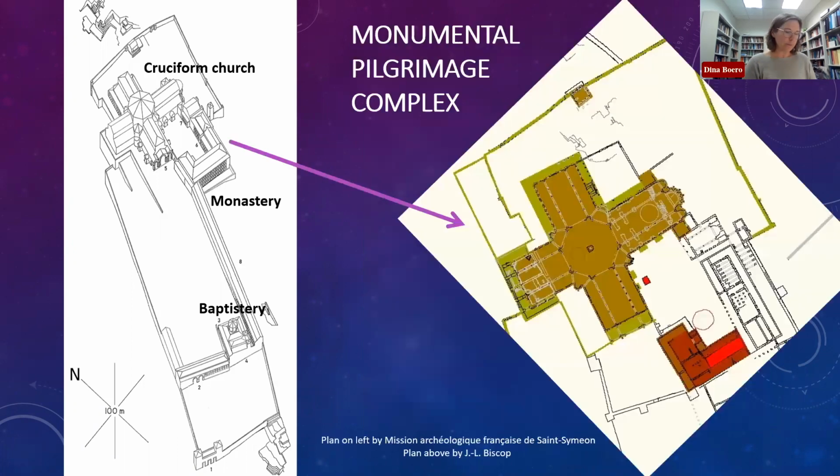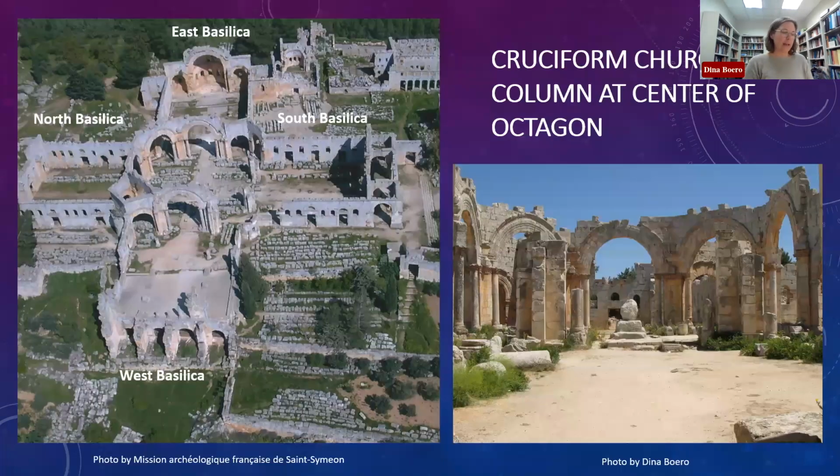And on this slide, you can see the structures that existed during Simeon's life, again in red, and then the first phase of the monumental building program in gold. So the darker gold is what was built first, and then the lighter greenish gold around it was built after, but very soon after, like within years. Okay, the plan of the church.